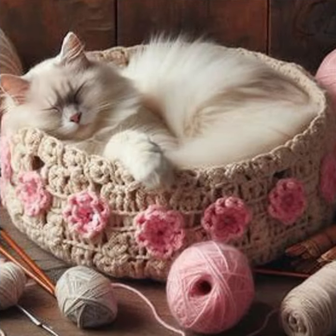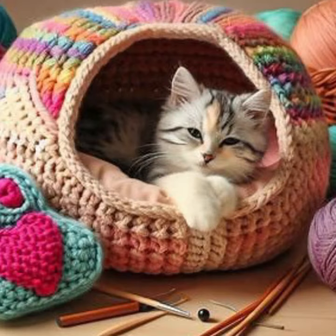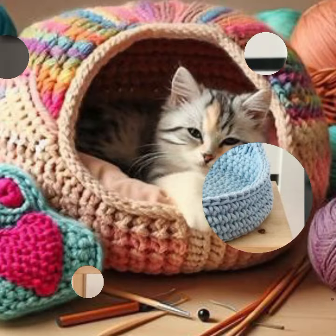You can easily make these very beautiful crochet cat beds if you know crochet work. Stylish color combinations, contrast is beautiful, light and dark colors used.